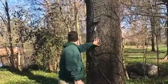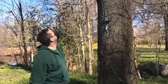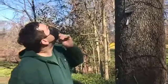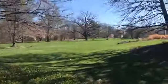This one is a little bit different in size and in the bloom time as well, because it's not blooming yet.